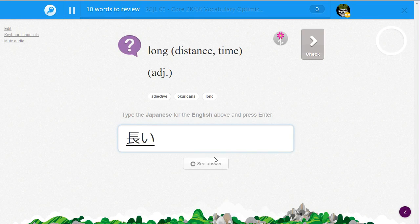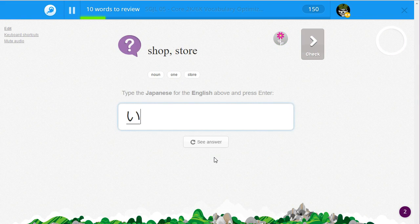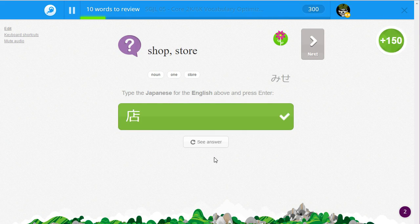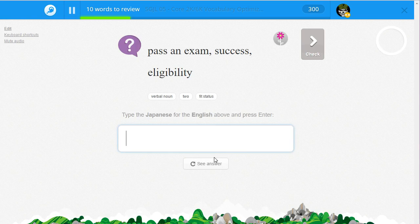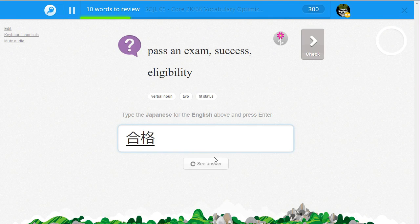長い。店。should be 合格。Gokaku. And I forgot this word, by the way. I completely forgot this. I just saw the two kanji here, fit and status, and okay, gokaku. The reason why I still pass it, even though I technically forgot what it was, is this is about literacy. So if I saw this, gokaku, I would know what it means. Alright, so I know it's passing. That's the idea anyway.